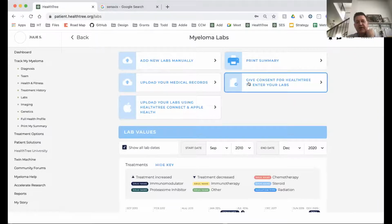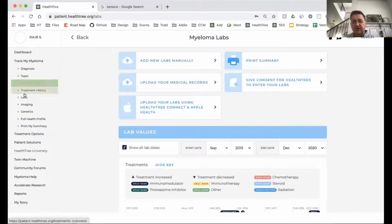Well, and while we're talking about that, you can also give consent to your medical records. We'll either request your paper medical records, and then the team will go through that and enter your lab information from there. They'll also confirm or verify everything else that's in your account to make sure it's accurate and up to date. So they'll update your treatments, your diagnosis, any of that information that is in your paper medical record.